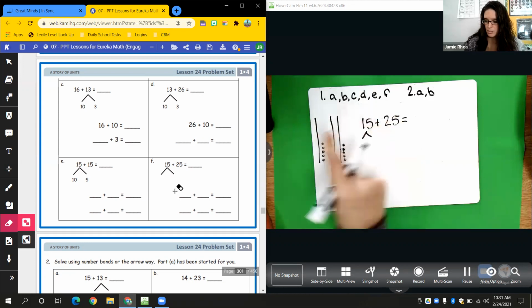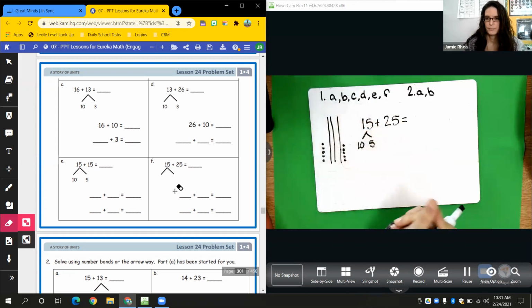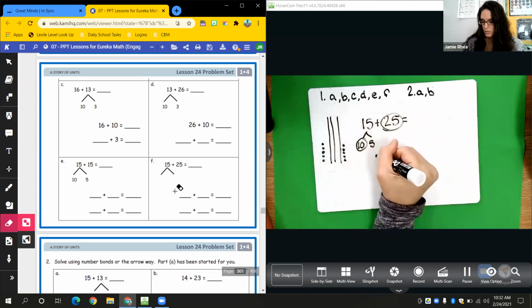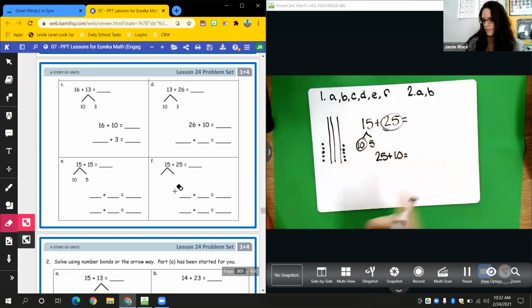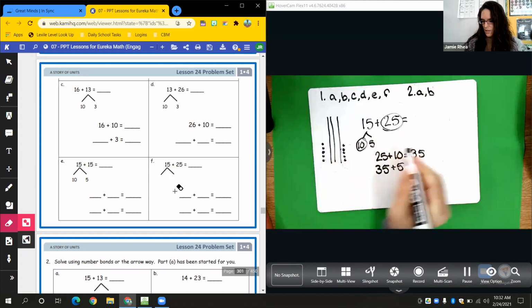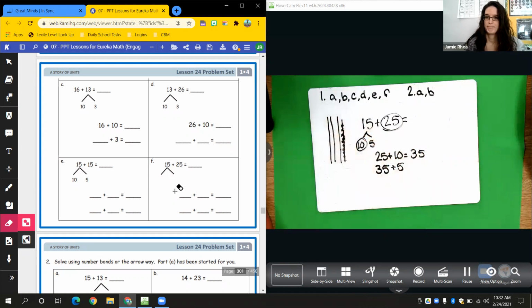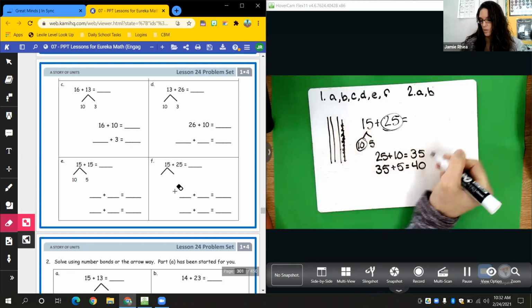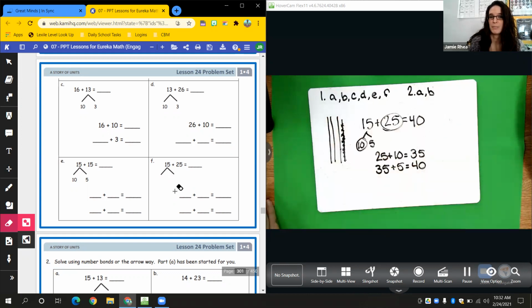Now I'm going to break this apart and I'm going to take this 10 and move it over here. So I have 10 and 5. I'm going to add my 10 and my 25 together. 25 plus 10 equals, how many do I have here? 35. I'm not done though, because now I got to take my 35 and add the 5 ones. And I know if I add 5 ones over here, that makes a whole nother 10. And so that's going to make 40. Do you see everything right here? All of this needs to be on your letter F, okay?